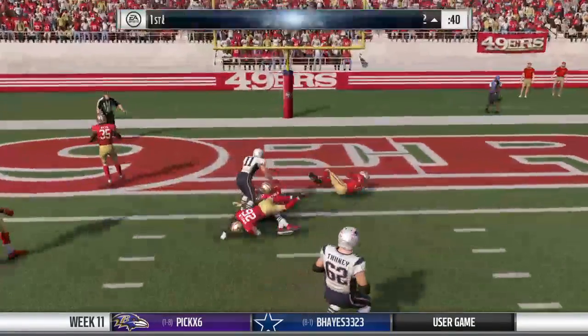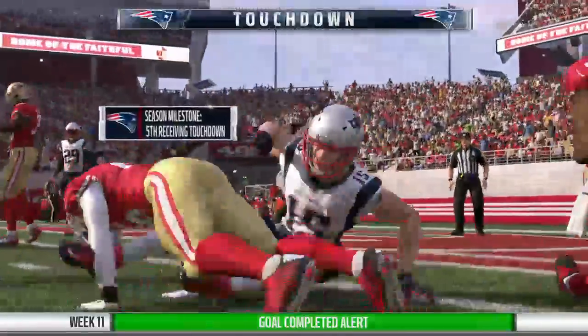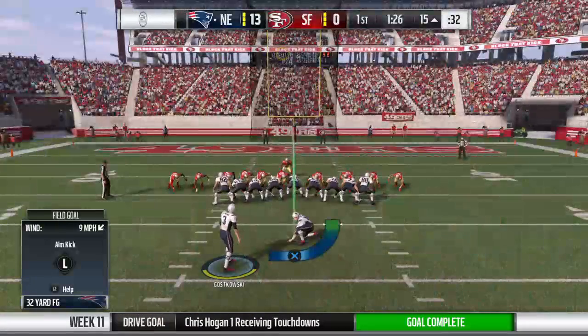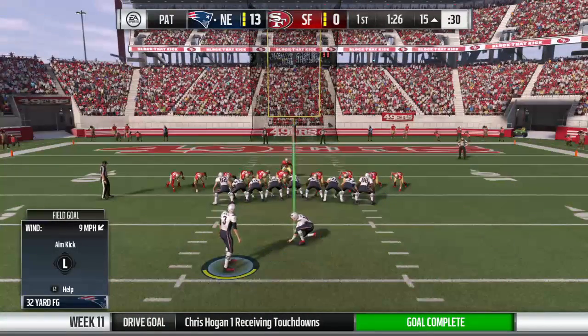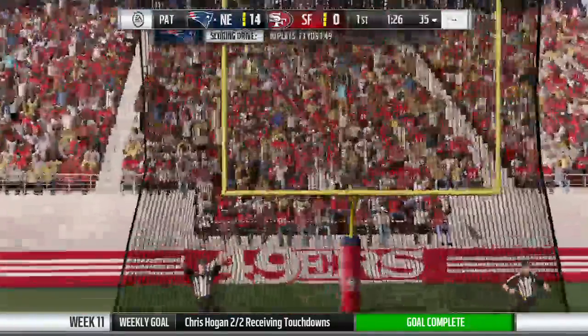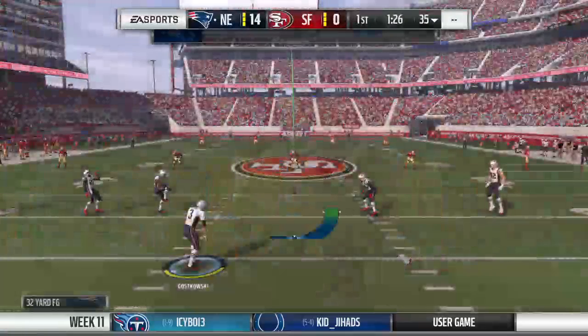They got a completion there. And he'll take it into the end zone for a Patriot touchdown. Chris Hogan with his 2nd touchdown of the game and 5th on the year. And the Patriots add on to their lead. That's a heck of a start to this one for him here in the 1st quarter. 2 receiving touchdowns, just getting the game underway essentially.